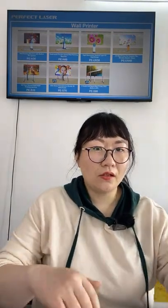Okay, welcome back. Let's go back to our wall printers. As we introduced our two models, PEH30 and PEH40, for these two models, the software is the same, and the functions are the same too. The only difference is the printing head.